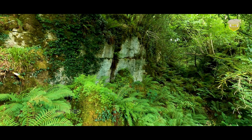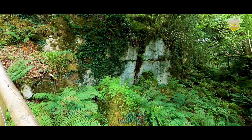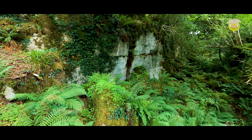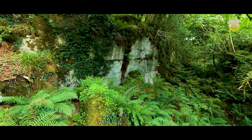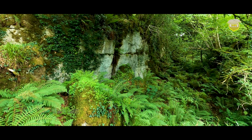Now, if you see along, there are some cracks. The horizontal cracks are called bedding planes. They were caused by interruptions in the laying down of the sediment. And if you see the vertical lines or cracks, they're called joints, and they were caused by earthly movements.